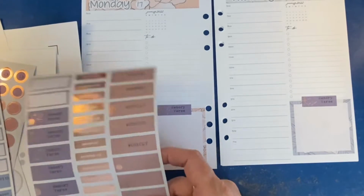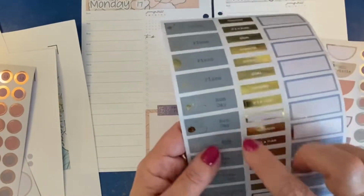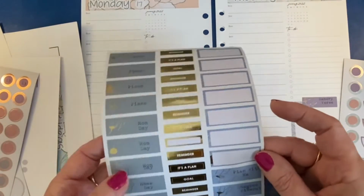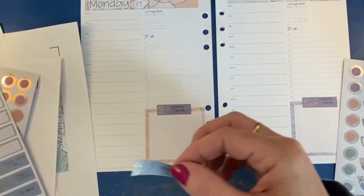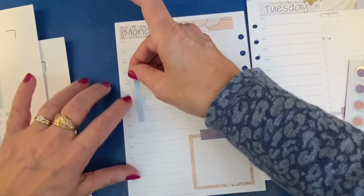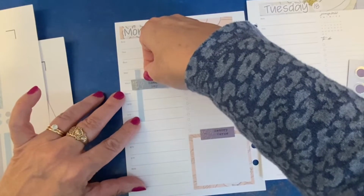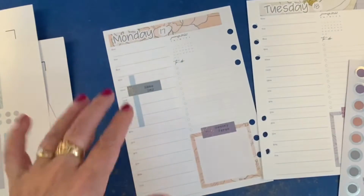Okay, and then we have home day. So mom day is normally Monday and home day is usually Tuesday, but we're swapping that out because it's really snowy here. So this one is actually the home day today. And I'm gonna put that with a strip of skinny washi like this. Let's do blue and go. This is just all home day. And the washi strip is not really necessary, but I like that look. Cute. Too crooked though for me.